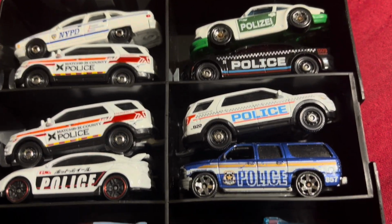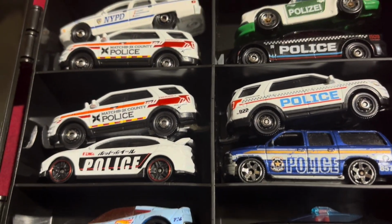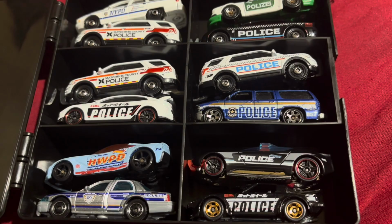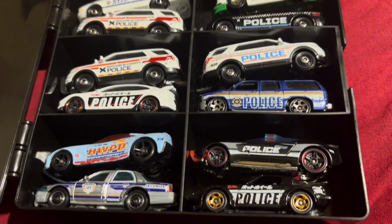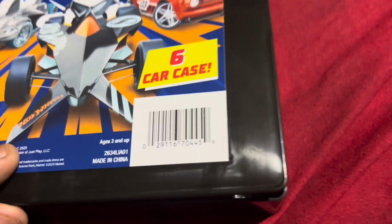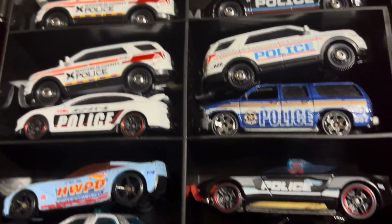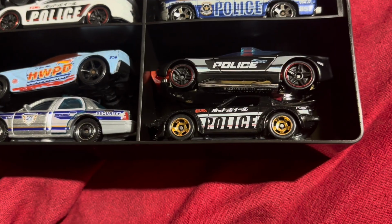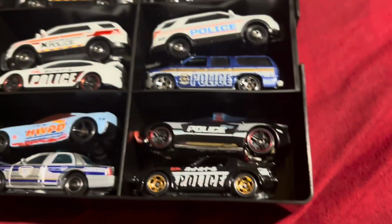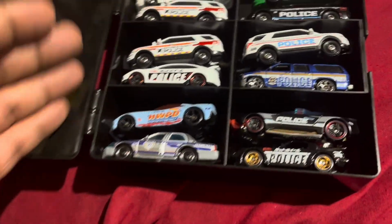So as you can see, you have the whole 12 cars in these little cases. I say these are a steal for $1. For $1.25, if you just want somewhere to store your cars for a little bit, or if you have a whole group of cars you want to keep together, you could just put them in these cases.